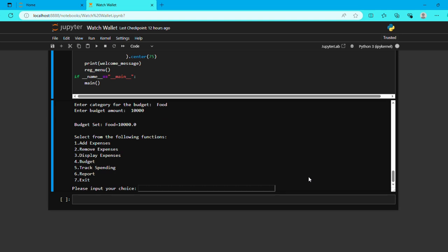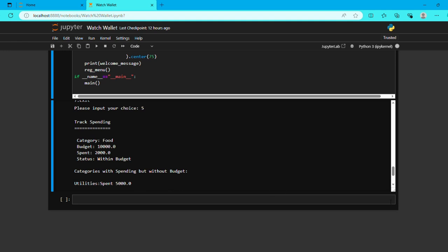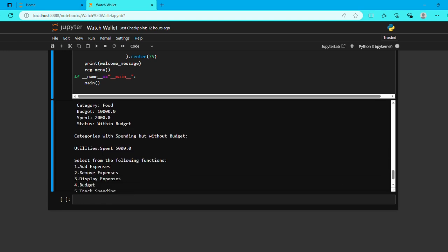Now let's track our spending. We can view our current expenses and budgets, and the program will alert us if we go over budget. The program also tells the categories with spending but without budget.